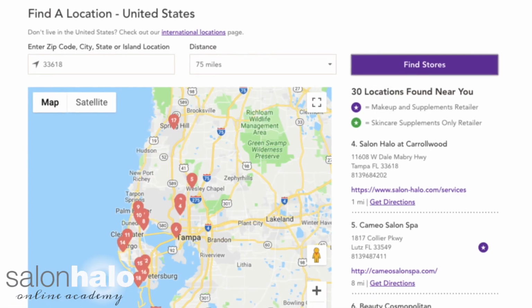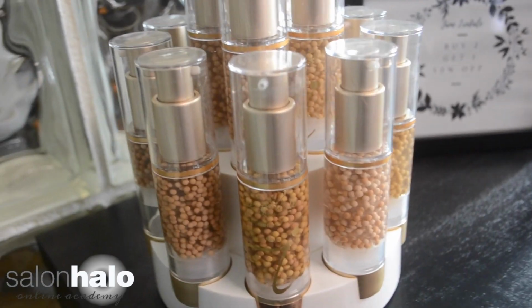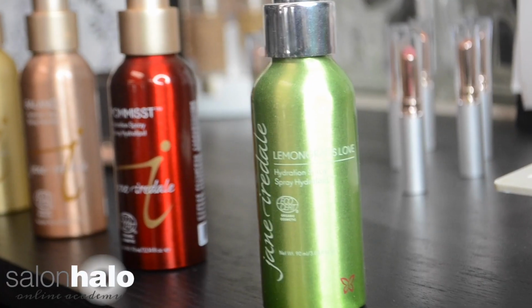Besides shopping on the Jane Iredale website, there are only a few salons and spas and stores that carry Jane Iredale cosmetics. And I think that really makes Jane Iredale Cosmetics really unique. Because just think about it, if you're buying a foundation or an eyeshadow or a setting spray from a medical spa or a salon, you know it's high end and you haven't seen it anywhere else. You know, special, not like your drugstore makeup.